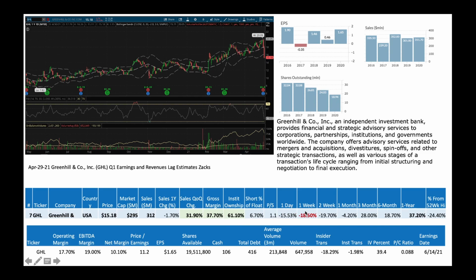1 week drop is so huge. 1 day drop is also huge. But it has done nicely for the year, 37%. And from a fundamental perspective, again, the company is making money. Earnings per share is $1.65. And shares outstanding is pretty good, not too bad at all. They've been decreasing it, as you can see here.